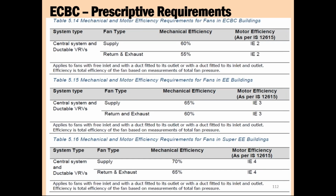Then ECBC also talks about motor and fan efficiencies and pump efficiencies to be used in air conditioning systems. So for central systems and ductable VRVs, your minimum fan efficiency in an ECBC building is 60% mechanical efficiency and minimum motor class is I2. And the return and exhaust fan should have 55% efficiency, again motor of I2. But for ECBC Plus building, the mechanical efficiency increases from 60 to 65% and from 55 to 60%, and motor efficiency is then I3. And in Super ECBC building, the supply fan efficiency is 70% and exhaust fan is 65% and motor efficiency is I4. So all these efficiencies invested into a better design will also have a payback, because your efficiency itself is going up.